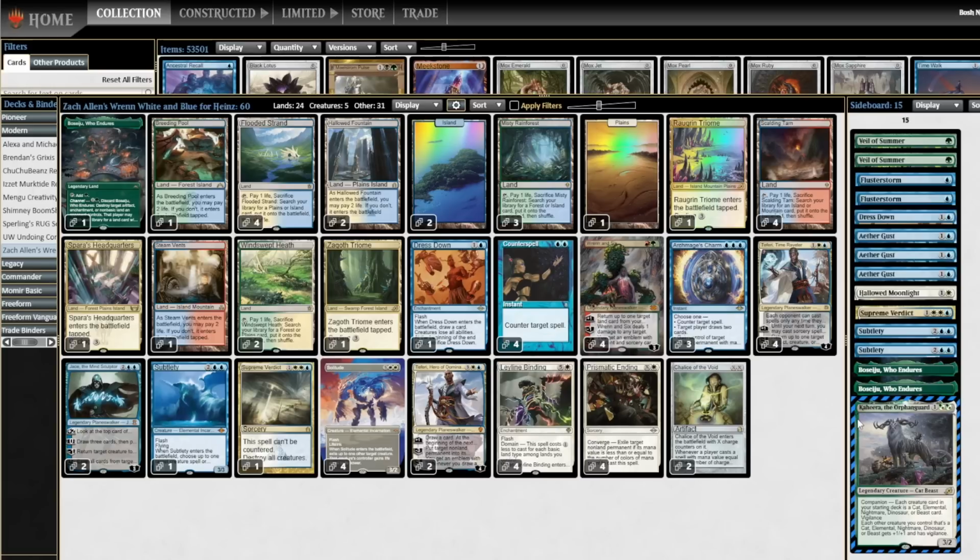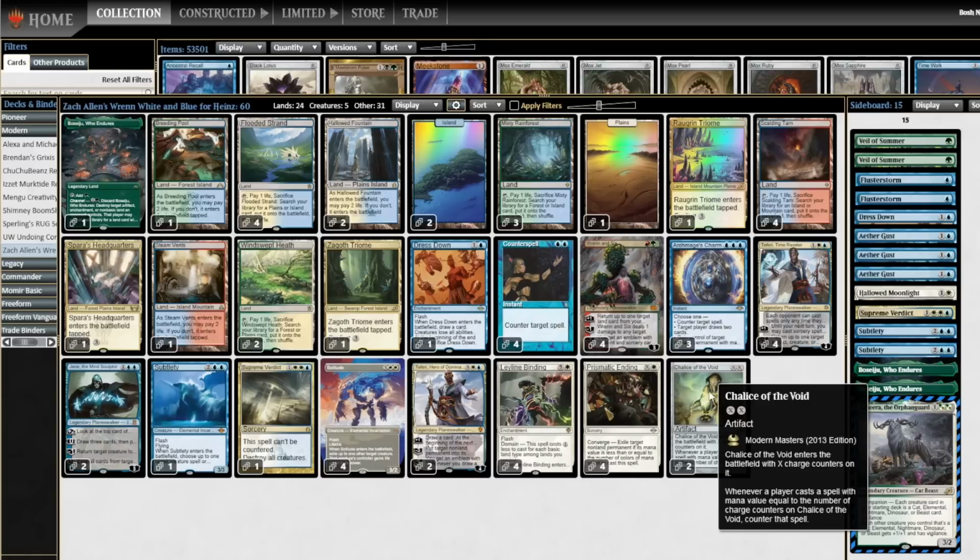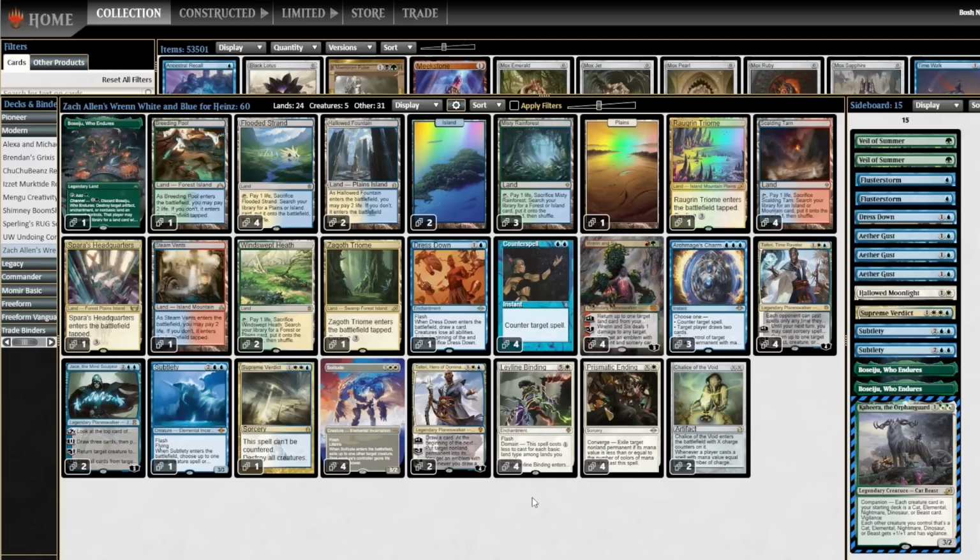This deck is a heater coming off of this past weekend where Zach Allen, complete sicko, won the team event in the legacy seat at the NRG series 10K, and then on Sunday conceded the finals of a modern solo 5K. So just could not lose on the weekend. And this was the deck he brought to the modern tournament, and it's a complete maniac of a deck.